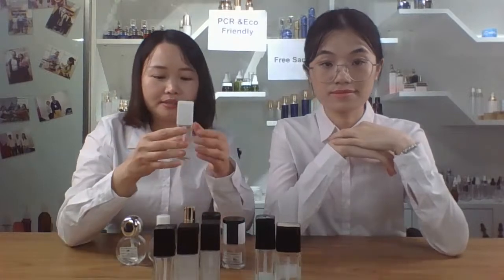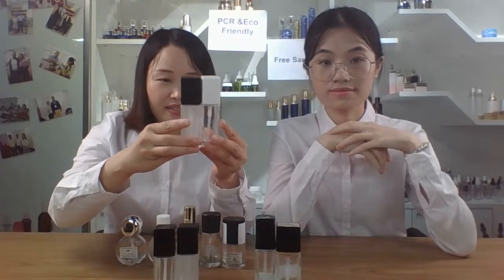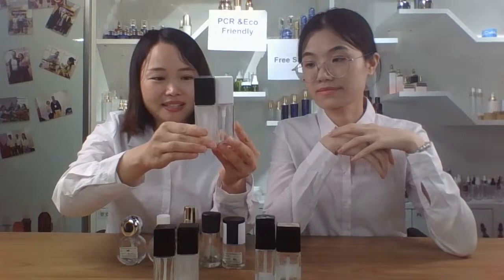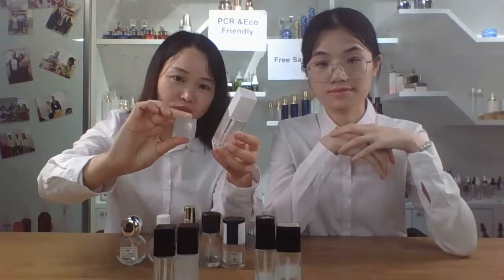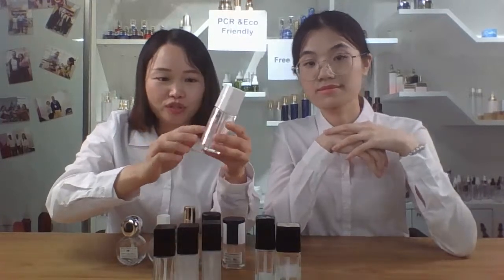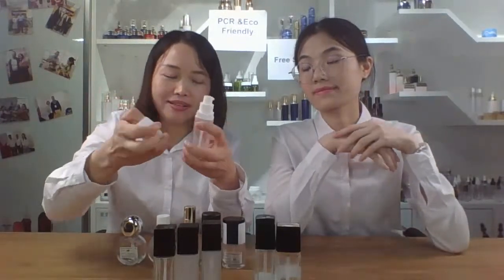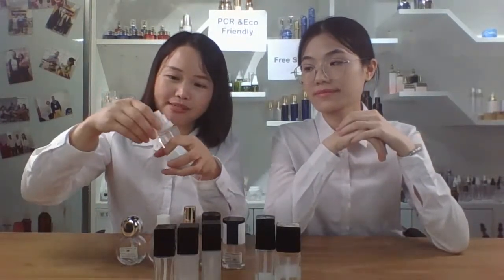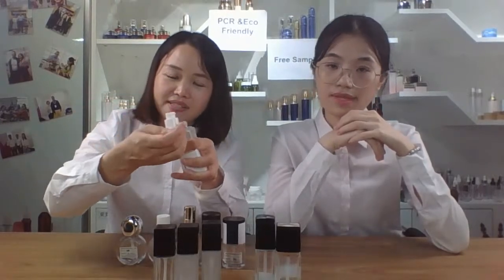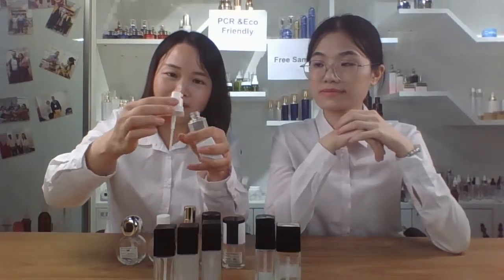This one also is 13 millimeters. You can compare those two bottles. They look very similar, but they are different style. This one is wider, this one more thinner, okay. And the bottle is in transparent color. The cap is white color. And the bottle with the lotion pump, and this lotion pump, you can see, it is in gloss surface, and the color also is in square shape, okay?